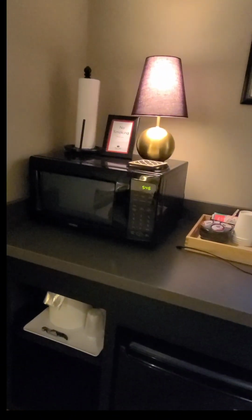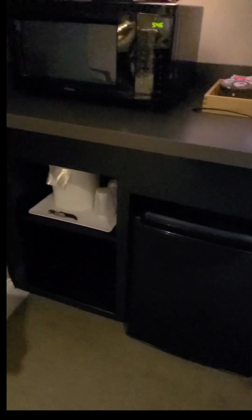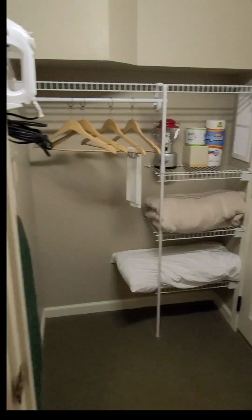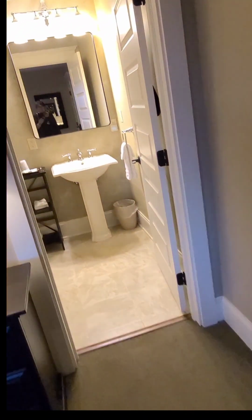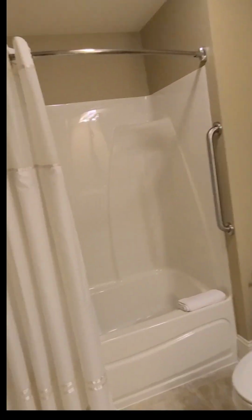Now, great amenities. Look at this. It's got a microwave, ice bucket, a fridge. It's got a Keurig machine, which is wonderful. And then you're gonna see it's got a really, really nice big closet, and an absolutely humongous bathroom with a bathtub. Oh man, I'm gonna hit that today. I'm just so tired. Great amenities, like always.